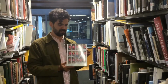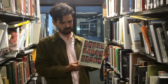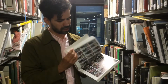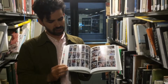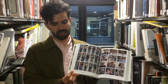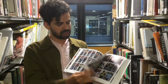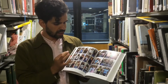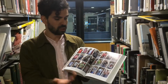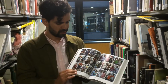This is one of my favorite books in the entire library. It's called People of the 21st Century. It's by Hans H. Kabun, who's a photographer. What I love about this book is that he photographs normal people in the street of a city, and it's amazing to look at the details on clothing. Through this book, you can really explore the normality of those clothes and admire them, and I love it.